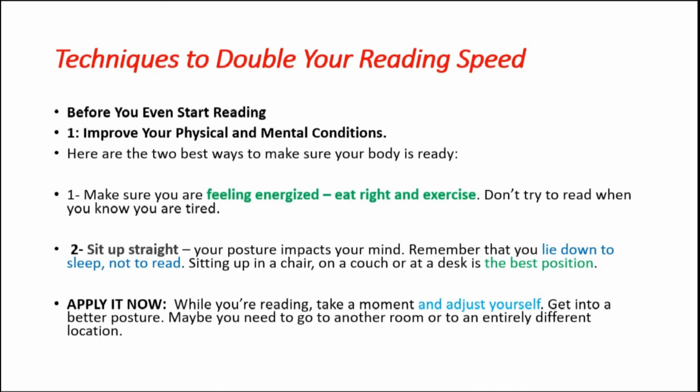Apply it now. How are you reading this text? If you have a computer, chances are that you are sitting at a desk, but are you sitting up straight or bending forward? However, while you're reading, take a moment and adjust yourself. Get into a better posture. Maybe you need to go to another room or to an entirely different location. How about putting off the reading until your mind is more alert?